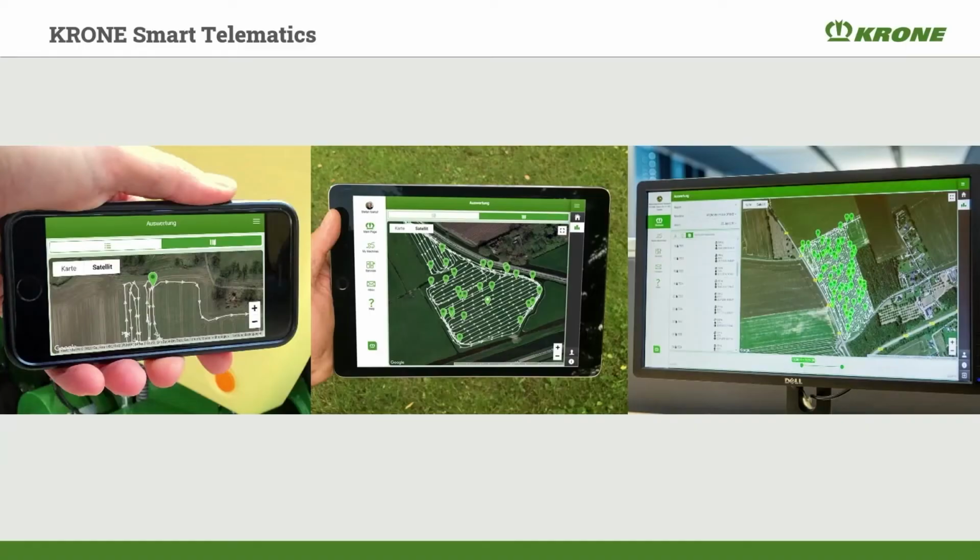Wenn ich euch das einmal zeigen darf, zunächst noch die Möglichkeiten, wie wir das Telematics nutzen können, entweder auf dem Smartphone, auf dem Tablet oder aber im Büro auf dem Computer. Und wir haben zwei Möglichkeiten. We can either carry out live analysis of a machine while it's operating, or view data from past days.